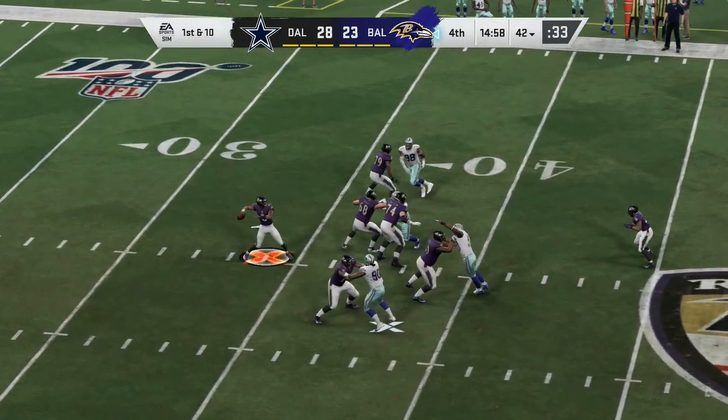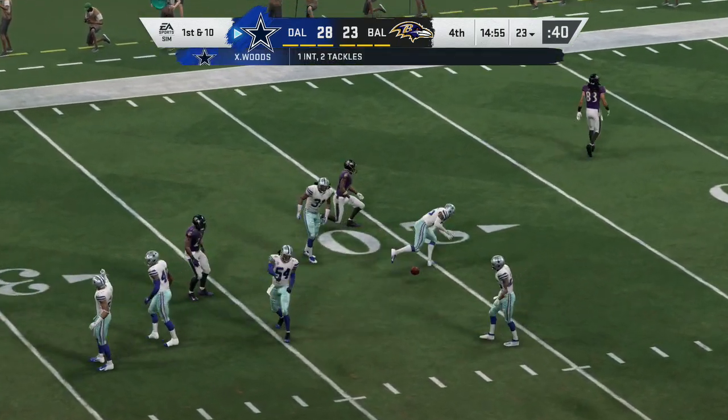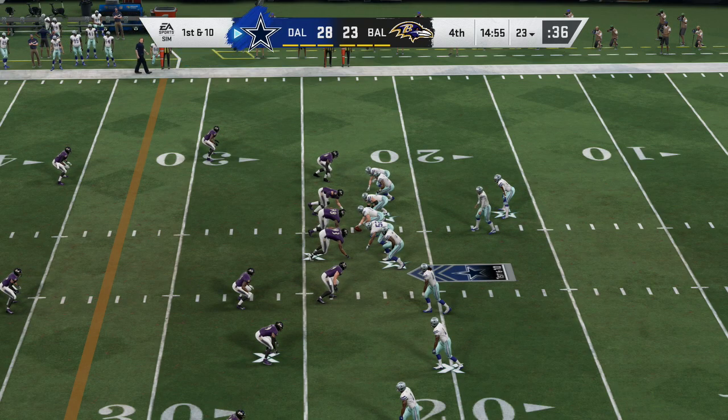They'll throw on 1st down with Jackson. He's going to loft one deep left side into a double team, and it's intercepted. Xavier Woods with a pick, and his guys are going to get the football at the 23-yard line. Let's go, D.